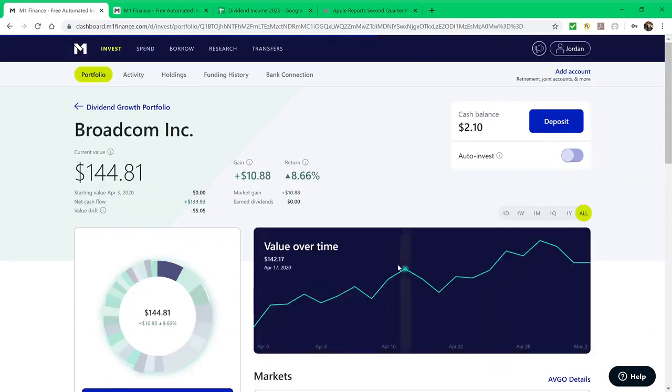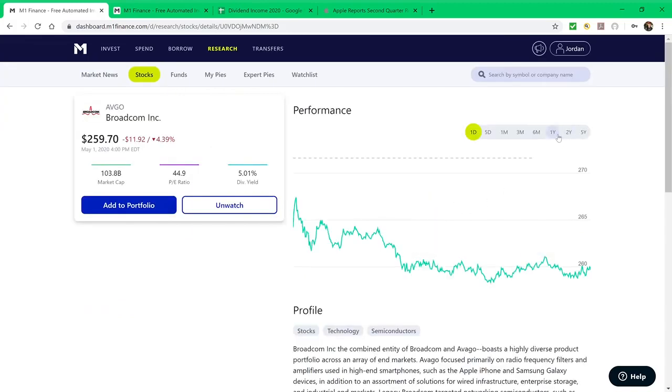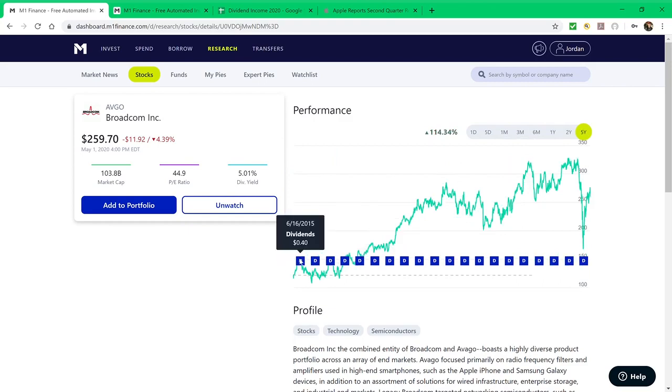Broadcom. Broadcom is the number one stock in my portfolio, and they make up about 8% of my portfolio. They are an excellent dividend company. They have excellent dividend growth. They are a tech company. They are a semiconductor company. They've raised their dividend from 40 cents all the way up to $3.25 over the last 5 years. They've more than doubled their stock price in the last 5 years.